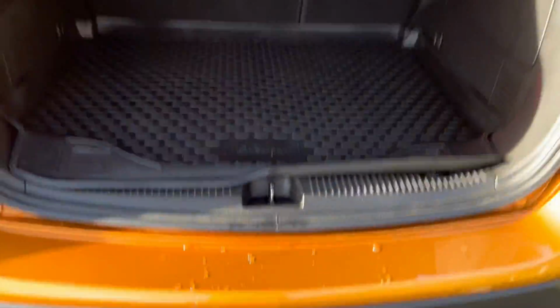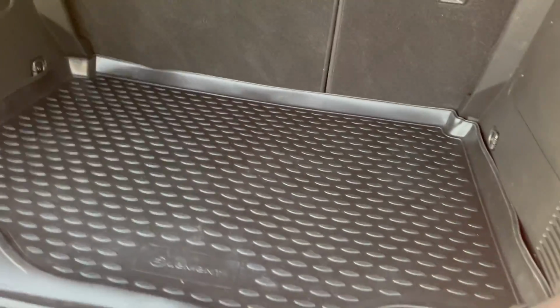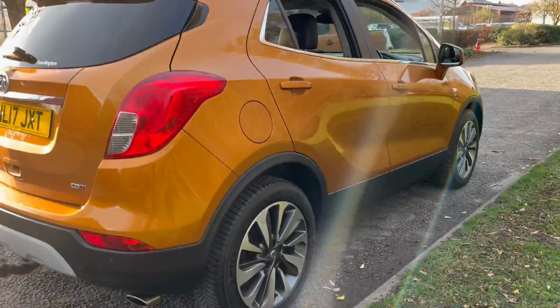In the boot, the previous owner had a rubber mat fitted, which is a good sized boot. There's a spare wheel underneath there, and the rubber mats just help keep things a little bit easier to clean than the carpet.